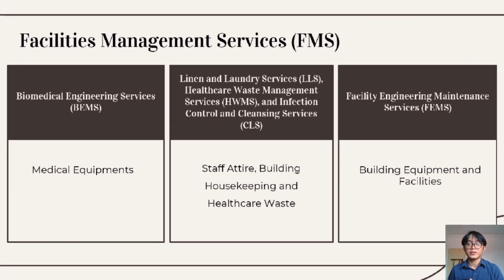One Medicare has a Facilities Management Service, FMS, which is divided into three main teams. Firstly, Biomedical Engineering Service, BEMS, which is a comprehensive maintenance program to carry out effective maintenance and management of all the biomedical equipment and devices in contracted hospitals. Secondly, Linen and Laundry Service, LLS, Healthcare Waste Management Service, HWMS, and Infection Control and Cleansing Service, CLS, which handle staff attire, building housekeeping, and healthcare waste. Lastly, Facility Engineering Maintenance Service, FEMS, is responsible for the provision of comprehensive maintenance service for all civil, structural, and mechanical and electrical systems of healthcare facilities in order to ensure 100% uptime is always attained.